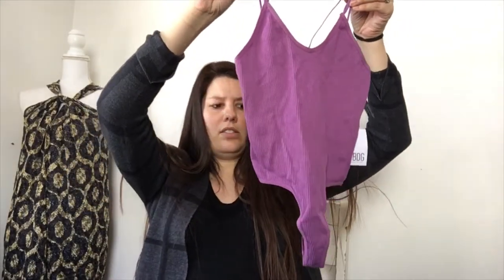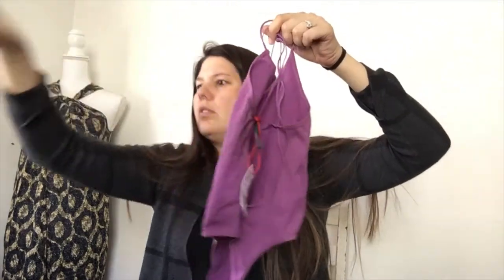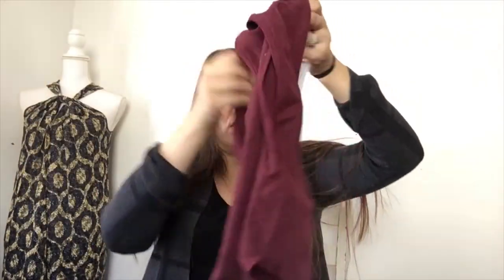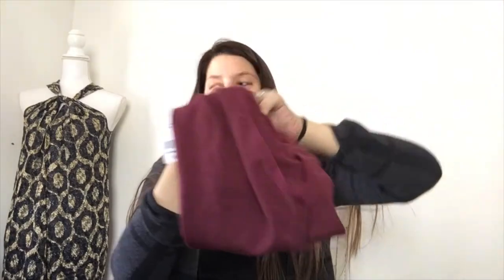So here's this. This looks really small. This one's a thong bathing suit, or bathing suit. This one was more that. And these don't have the snaps at the bottom, but I'm guessing they don't care. Cute.